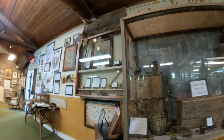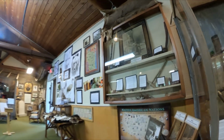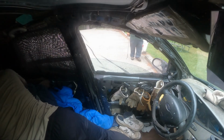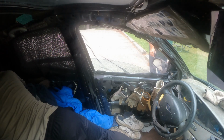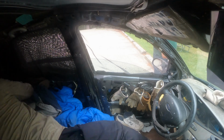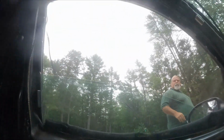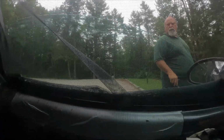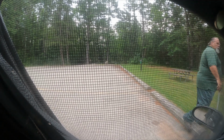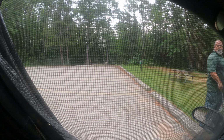Can I help you? No, can I help you? Well, maybe we can help each other. Hey, okay. You help? Huh? You got your tag? What tag? That you need to be in here? There's a tag? It's $5. I'm not paying that. Where's your tag? Huh? On the side of my truck. You have a tag? That doesn't sound like a tag.